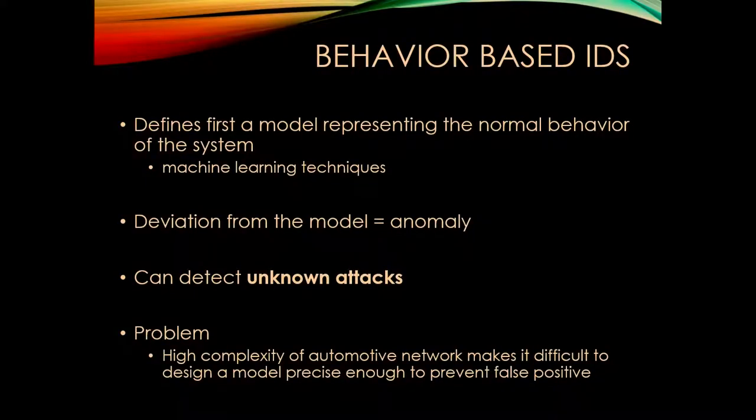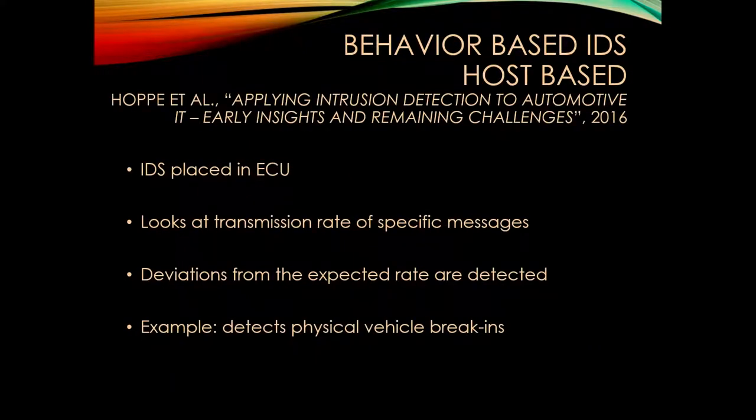The problem is, in cars, it's very difficult to be able to lower the risk of false positives. What happens? Every driver is different. You drive your car in a certain way, so packets are sent in a certain way. Then the next person driving your car, the model will be totally, let's say, faulty and will raise a lot of false positives.